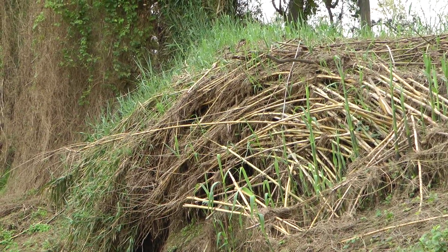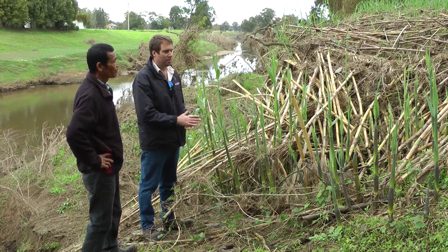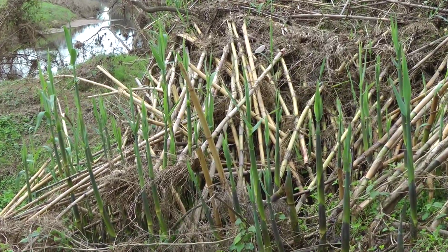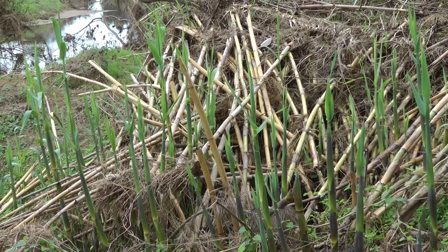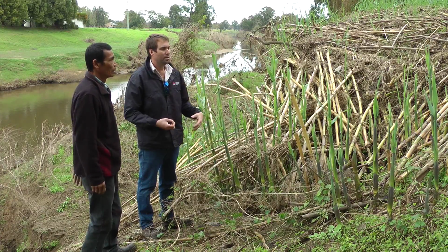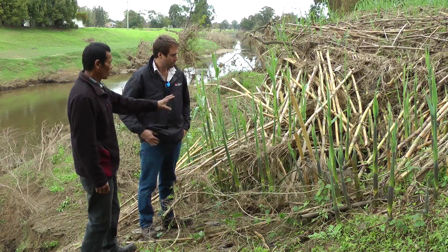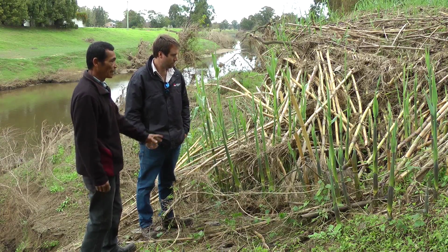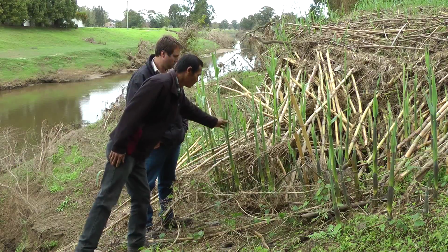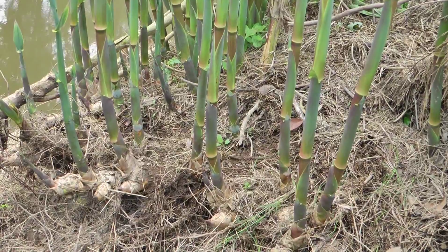So we're looking at a clump of giant reed that's been pushed over by the flood, but this gives you a good idea of the right height after you cut the plant for poisoning with a spray. It's quite manageable at this height. The shoots are young. That's right, Mick. Yeah, this is the perfect time to be glyphosating this little bunch here, Mick. It's got a nice bit of leaf on it for the glyphosate to work its way through to the rhizome.